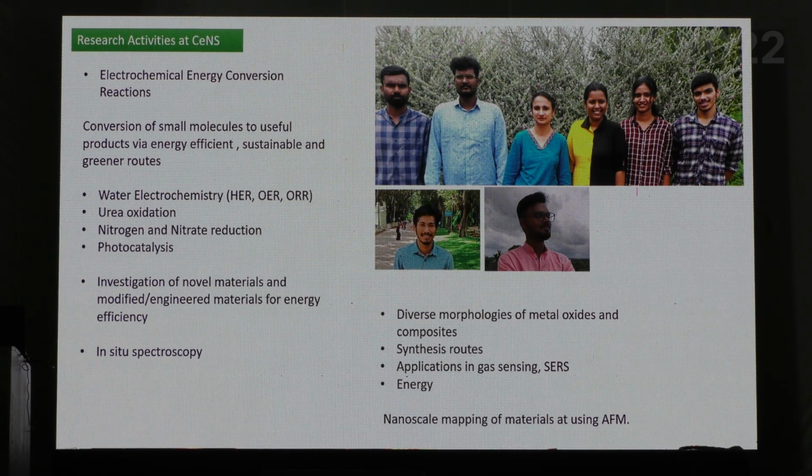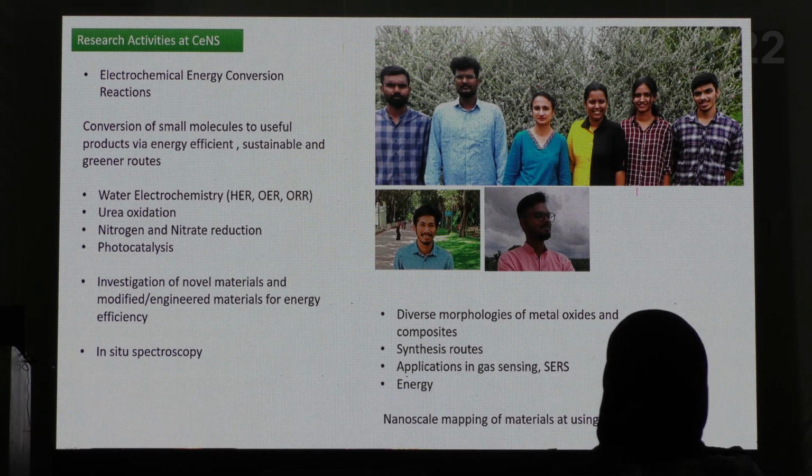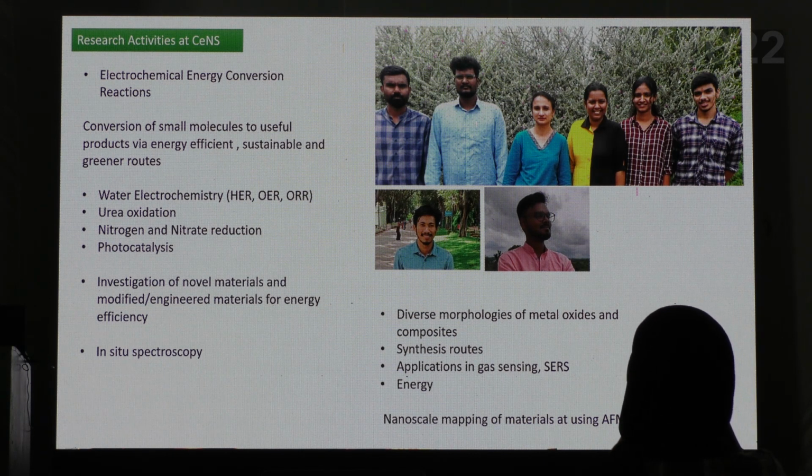Basically, when you look at this electrochemical energy conversion, especially with respect to hydrogen production, there are various aspects of it, not just generating hydrogen, but how to store it and how to transport it. There are various factors, but we are looking only at a small portion of it, which is the catalyst part, which helps to produce hydrogen more effectively, or transform other molecules to useful products more effectively. So only that part is going on in my group.